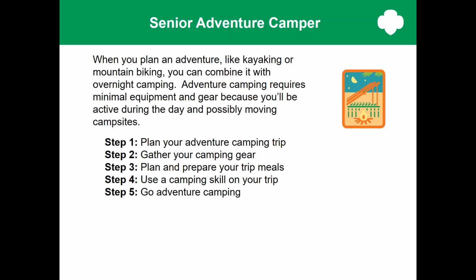And in step number 5, they're going to go adventure camping. They'll find a campsite, maybe in the backcountry or at another camping spot, and they'll keep a journal of their trip. They'll teach Leave No Trace at camp, and they'll explore a native feature near the campsite and write a poem or song or story about it. So it's really about sharing their experience with others.